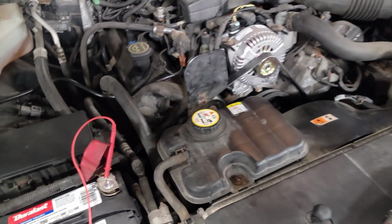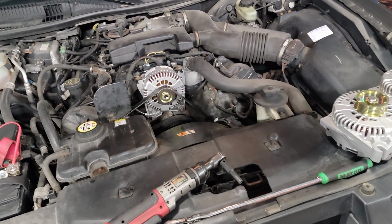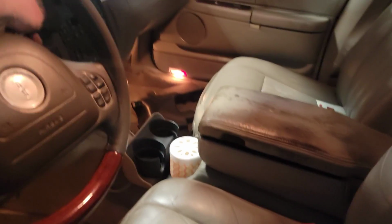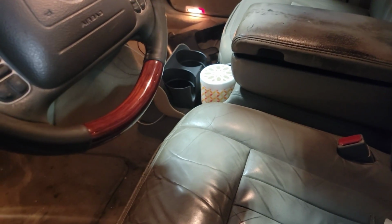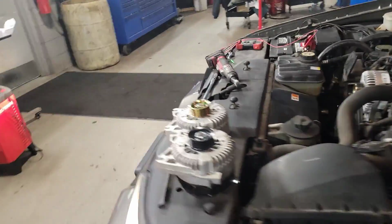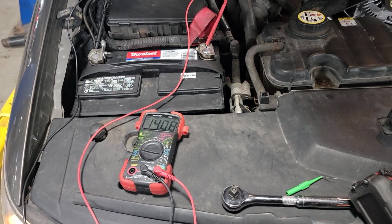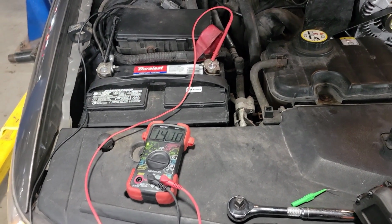All right, let's see what we got. We got the Napa Power Premium Plus in there. Let's see what that does. Fingers crossed, people, fingers crossed. No charge light. 14 volts. Lights are not flickering.